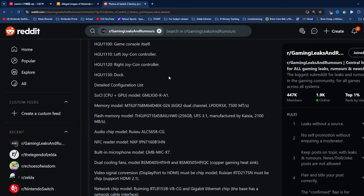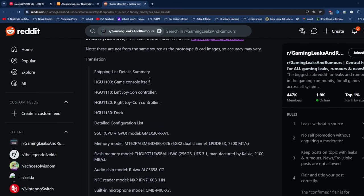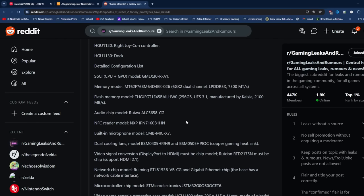And here's the translation they have. They're just going over what the parts mean in the spec leaks and stuff. So you have the game console, the left Joy-Con, the right Joy-Con, the dock, which we did not see any images of today. But here's the detailed configuration list. This is what really matters.